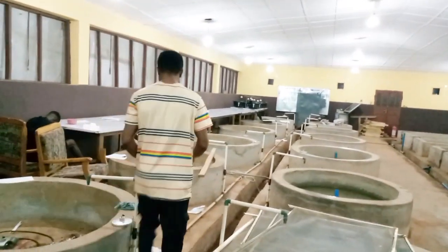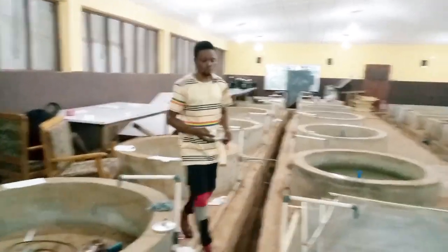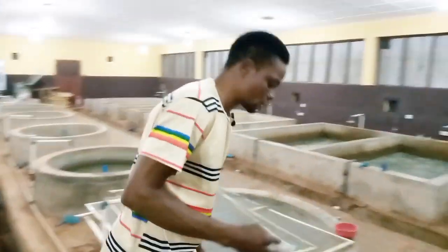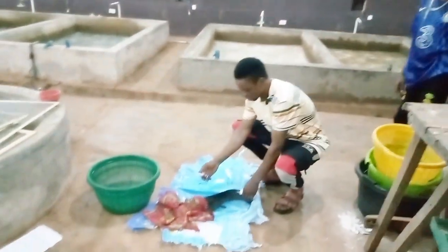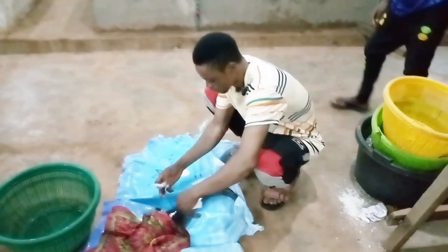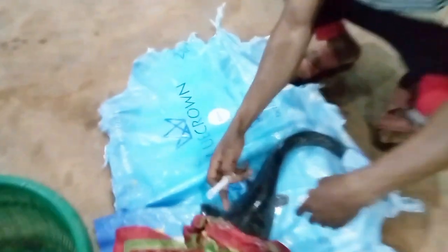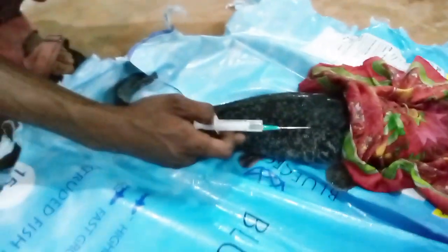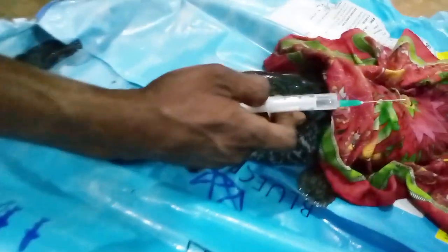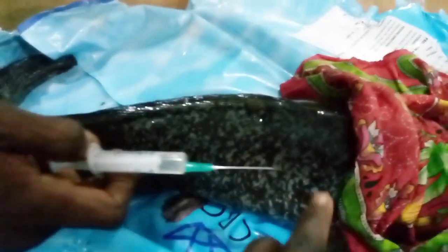Tissue paper helps us to control the backflow. The backflow is the flowing back of the ovulating agent. So now, watch this. Here is the lateral line. The lateral line is a line that runs through the mid center of the fish. You might not see it physically, but with your hand, you can feel it. See? Here it is. You can feel it.